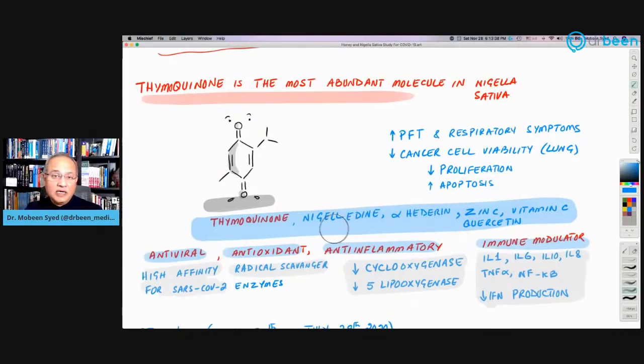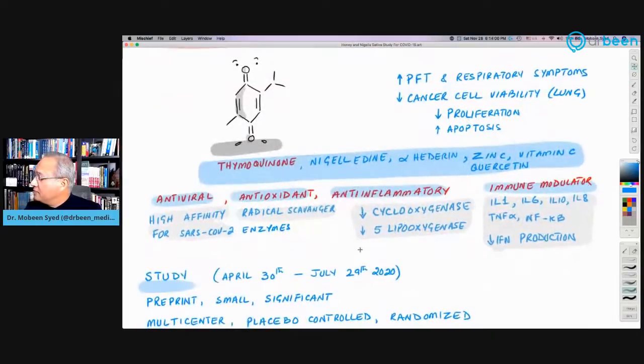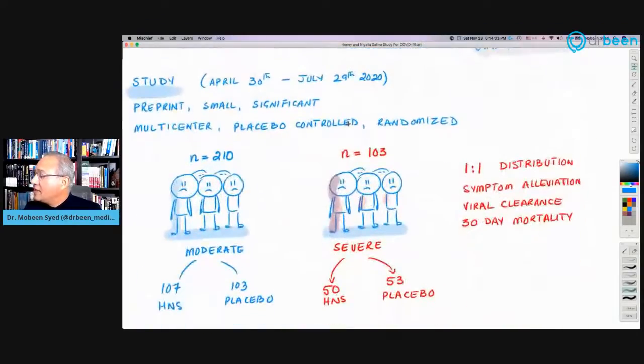I remember my mother's sister, my aunt, had breast cancer. She used to be in the UK. We were young. She eventually died of it. And I remember we used to pack these Nigella Sativa seeds and send them to her. So she did not make it. But anyways, in those cultures, these seeds have a lot of function. So now let's look at the study.